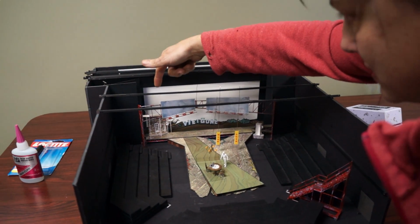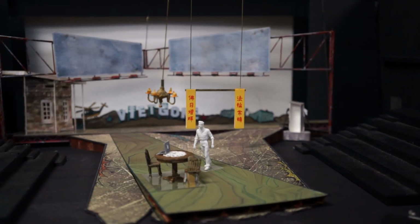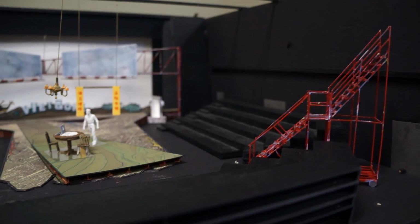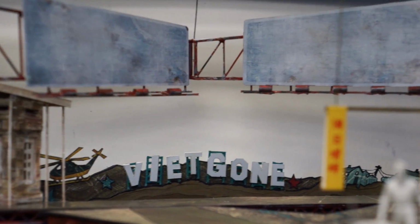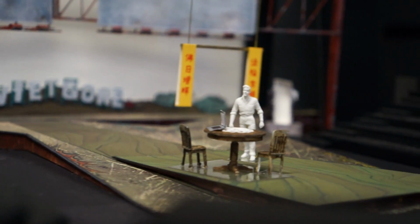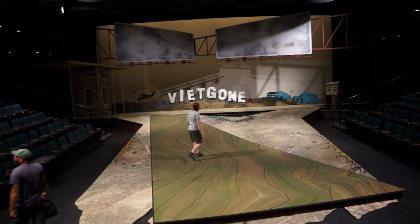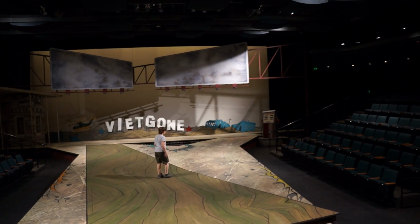There's something new and different to do with every show, and we have new challenges. They're adventures in themselves. The director and the designer both wanted this sort of pop art, comic booky kind of feel to this show. We're on the set of Vietgone.